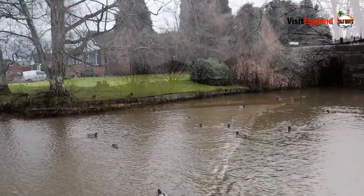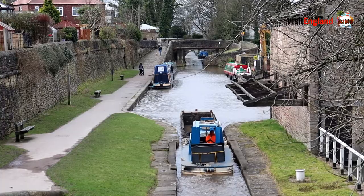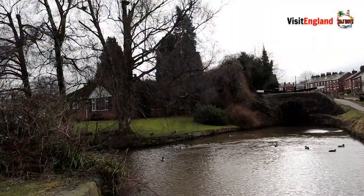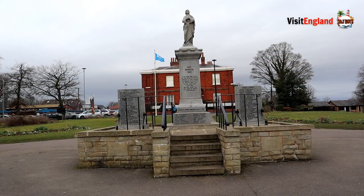The nature surrounding is astonishing. You could probably see about 20 different species of birds here if you go on a sunny day. It's great for the children to see birds going through the locks, and then they can have the treat of feeding the ducks and playing in Memorial Park, which is just across the road as you walk along the canal path.